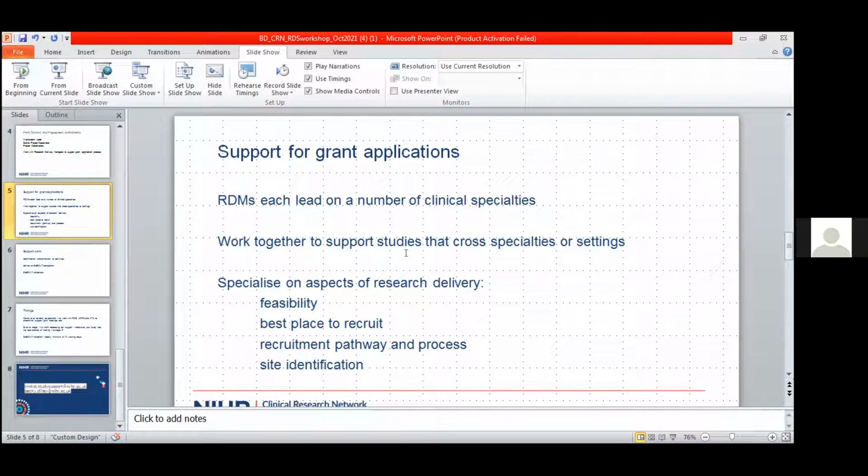Perfect. Thank you. So just carrying on. RDMs have clinical specialties that they cover themselves and are responsible for, but we would work together where studies cross different specialties or settings. For example, I work in primary care. My colleague Carla covers ageing. A lot of the studies on the ageing portfolio take place in, or need to find people from, primary care. So Carla and I would work together to support those studies in the design and planning phase, to make sure we had the expertise of somebody who worked in research specifically with ageing, and then the expertise of people who work within the primary care research community. That way we're able to contribute the best we can, with all the experience that we have.